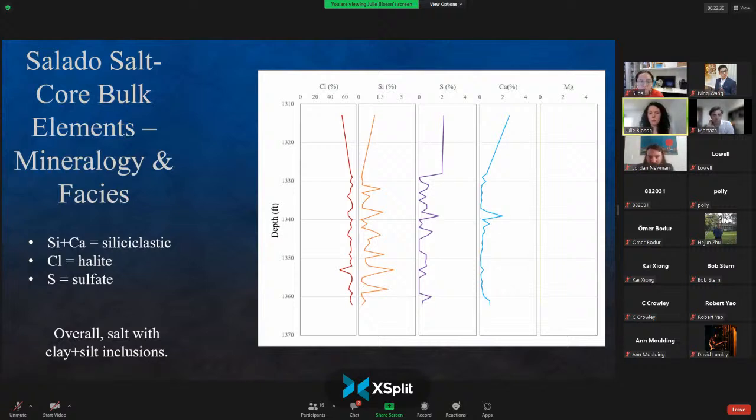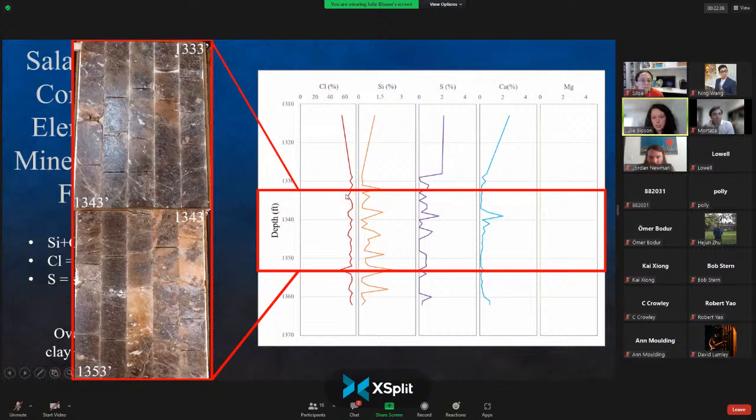But what we see overall, when we're looking at our bulk elements going down, we have salt with some clay and silt inclusions in here. Particularly looking through this one, even still our salt is a little over 60%. It's about 65%, and that's because we have other things bonding to it too. Looking at this, we can see we do not have that pure white salt. It is dirty. It has clay inclusions coming through right in here.